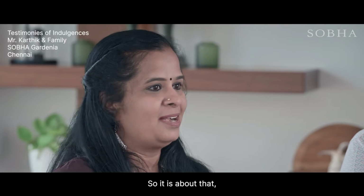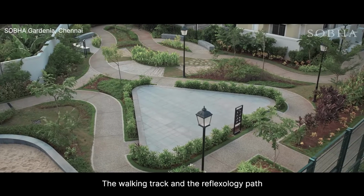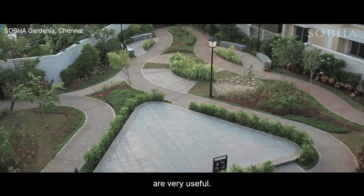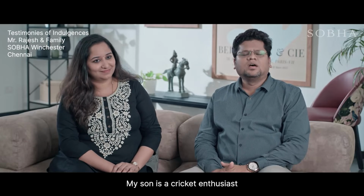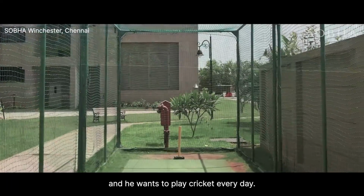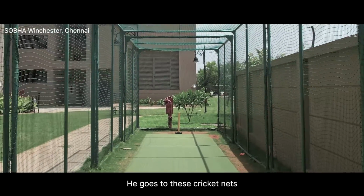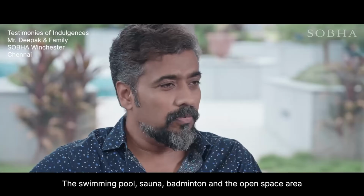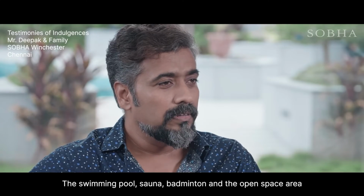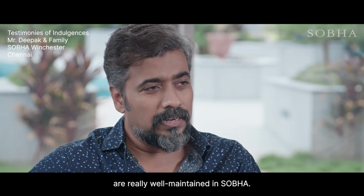So it is about that. The swimming pool is amazing, and the walking track and the reflexology path are very useful. My son is a cricket enthusiast, and he wants to play cricket every day, so he goes to the cricket nets and plays every single day. There is the swimming pool, the sauna, the badminton, and the open space area, which is really well maintained in Shobha.